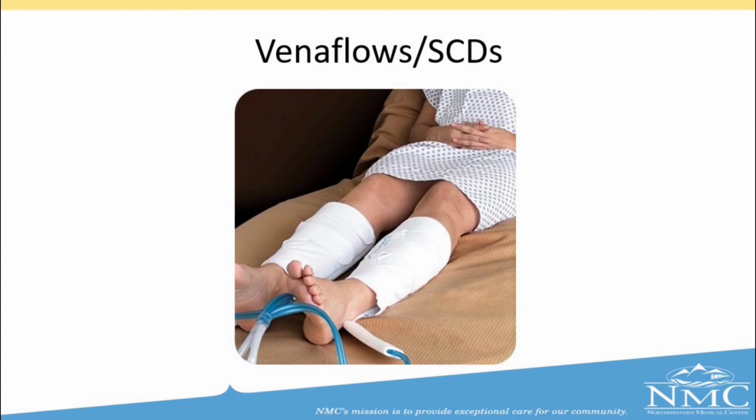After surgery, while in the hospital, you will have a pair of our VenaFlows on your lower legs. These are to help prevent blood clots after surgery. It is recommended that you wear these VenaFlows on your lower legs at all times while not walking. Whether you're lying in bed or you're sitting in your recliner chair with your legs elevated, it's very important to have these on.